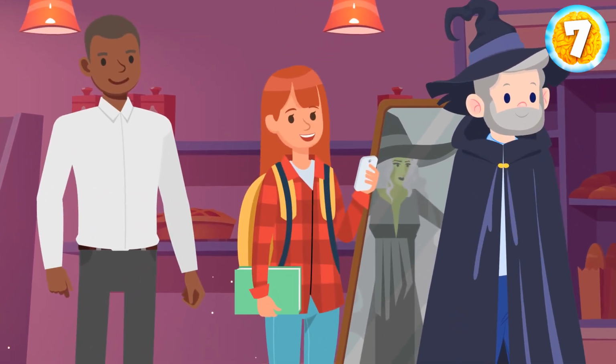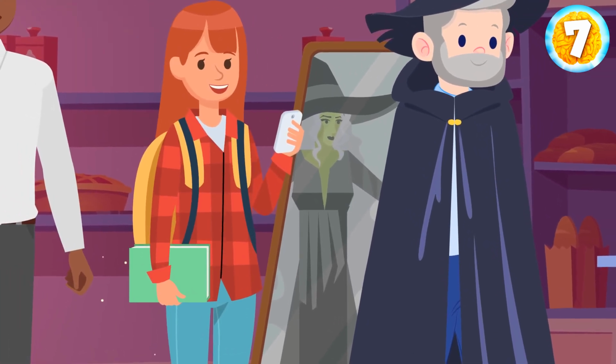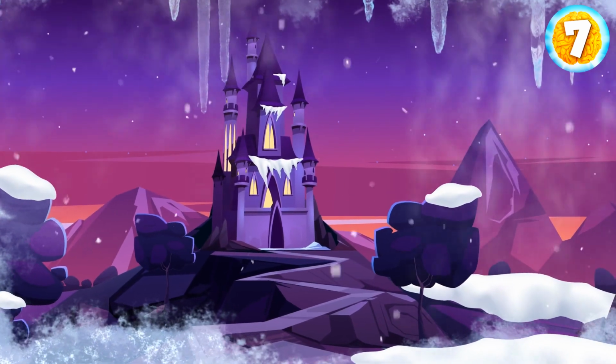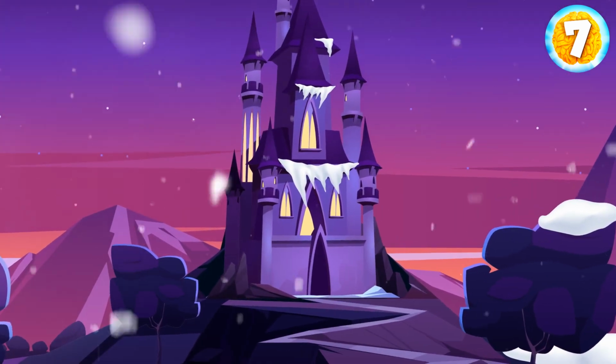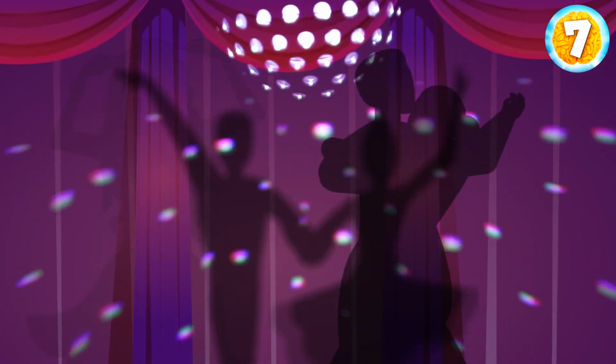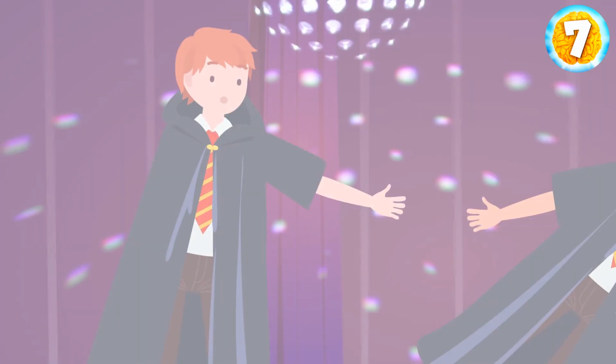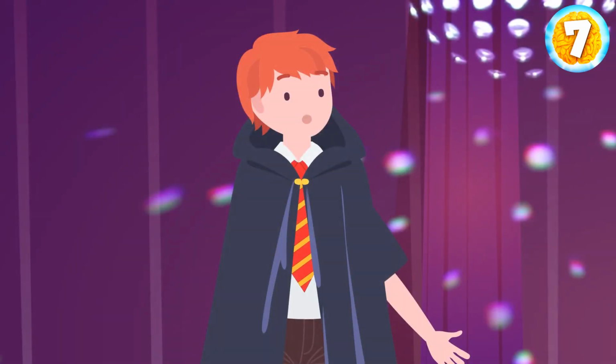Take a look at this pretty lady. She looks young, but her reflection in the mirror shows she's an old witchy lady. Every winter, a fancy ball takes place at the magic school. Several students perform a traditional dance as part of the opening ceremony. Suddenly, one of the dancers, Lily, loses her balance and falls in front of everyone.